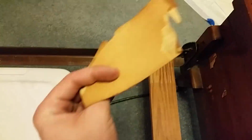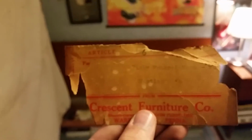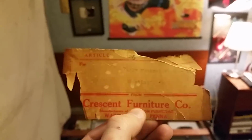Anyway, the point of this is that I was over here, and you could see that it looked like there was a piece of paper that was stapled to my bed frame. So I ripped it off, and this is it. And I want to show you this. I don't know if it'll focus, but yeah, I guess you could kind of see it. There it goes. Alright, so it's from the Crescent Furniture Company in Warren, Pennsylvania. I actually know where that is. It's kind of far from here.